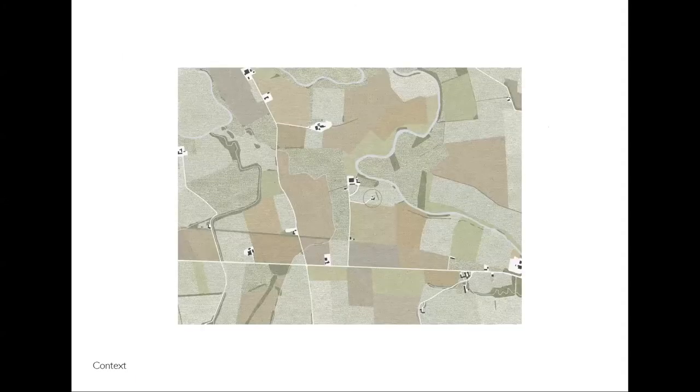So moving on to talk about Kipdara Farmhouse, which is a project that we have recently built.